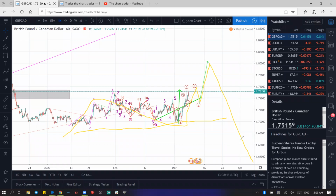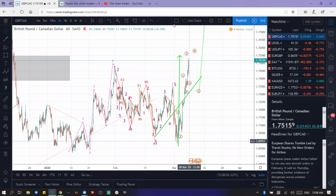But let's focus now because this will take a while to get there. So let's focus on the up move. It's coming. So if you're following us, you could buy this from the bottom because we did forecast this right here. And we said buy the number 2 and we're going up.